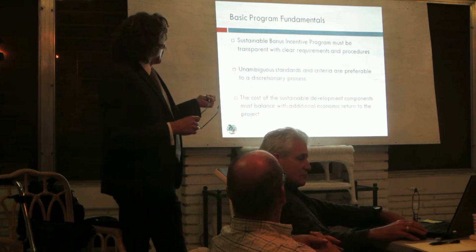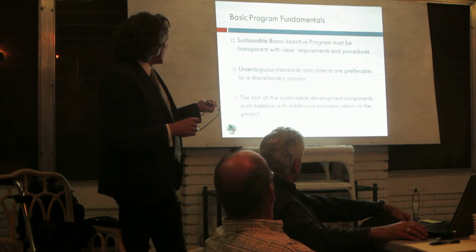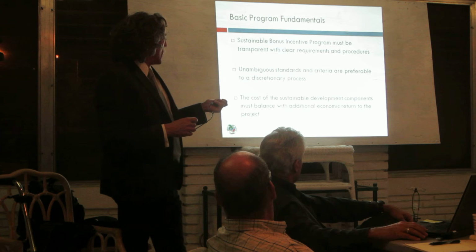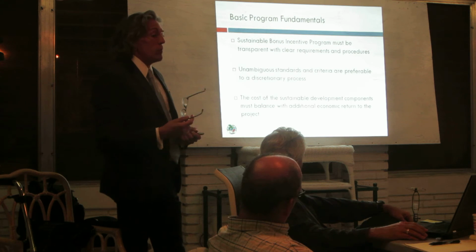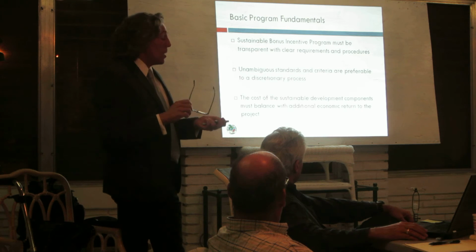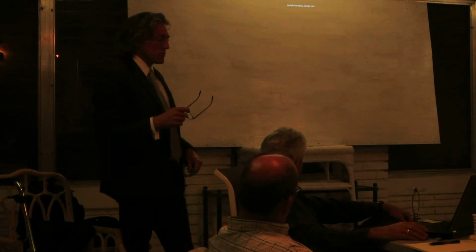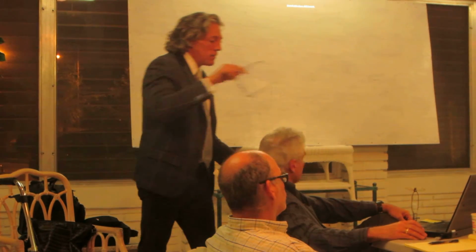And also, what it does is provide a balance between the cost of doing sustainable development in the city, as well as the economic return on the project and to the developer. So we're hoping that we don't make it so cost prohibitive that we prevent people from coming in to invest, but we also want to encourage the best possible development that we can get. That's the end of that part, and we'll go to another piece.